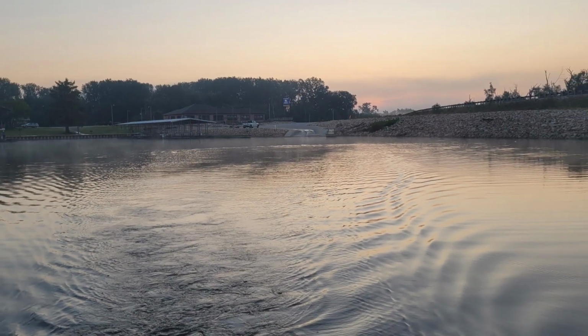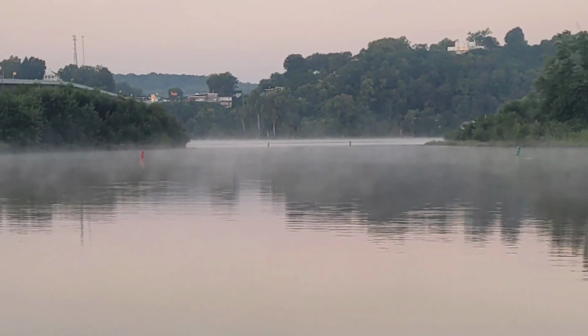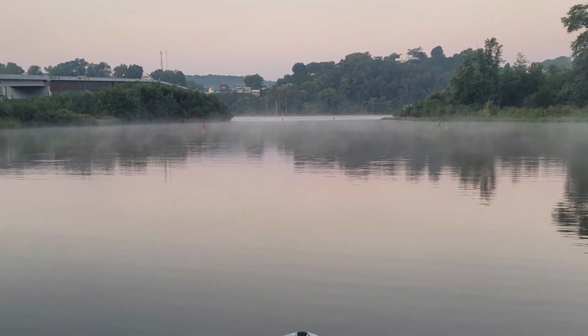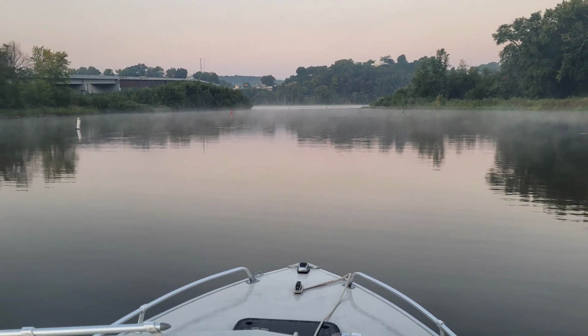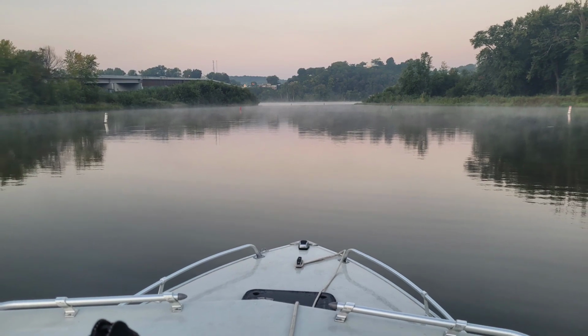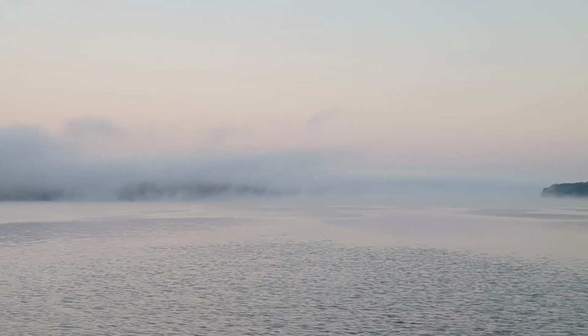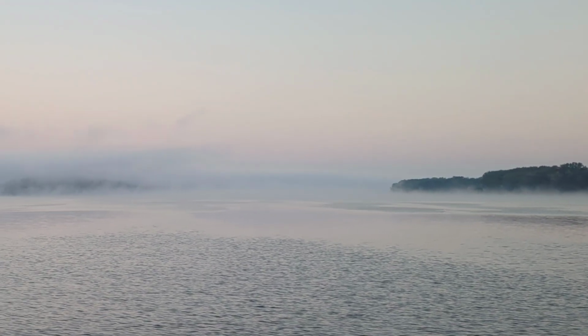This is the view as I was leaving the boat ramp. As soon as I got out of the harbor, I turned north, and I could see that I was in for a trip in the fog. The fog bank was a little over a mile ahead, and it looked pretty thick.